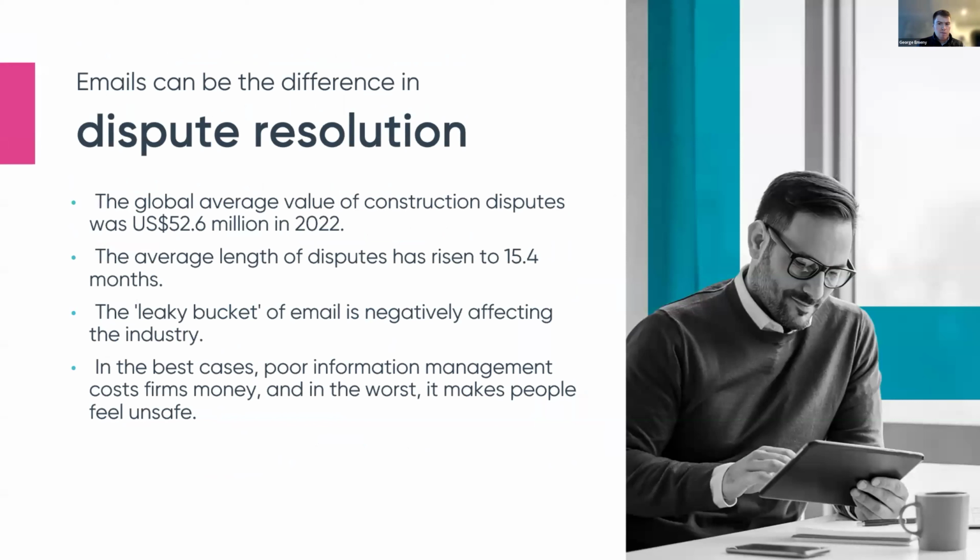So we're constantly seeing failings to make emails visible and accessible to project teams, and it can result in a legal dispute. According to Arcadis' 2022 Global Construction Disputes Report, the global average value of disputes was $52.6 million, with an average length of 15.4 months, so almost a year and a half there. And firms cannot afford to let information like correspondence slip through the cracks.